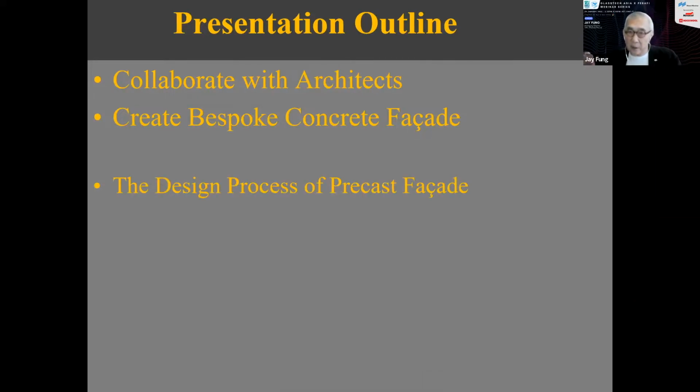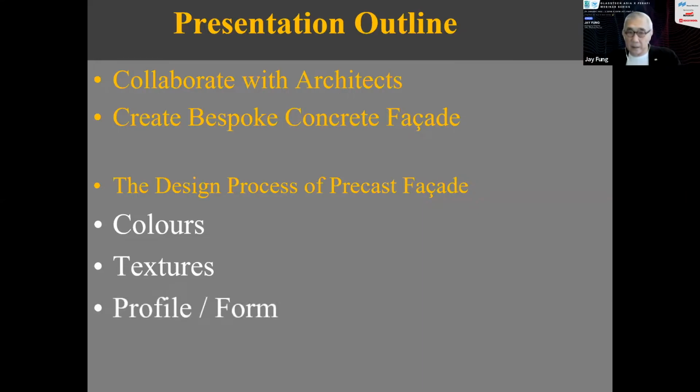The process that I went through in developing these precast facade panels, and we are focusing on three primary issues: the colors of the precast concrete facade, and then the textures. Texture meaning whether they are smooth or they are rough, or they are half smooth and half rough, and so on. And of course, there is the profile. That means the shape or the form of the concrete panel facade.